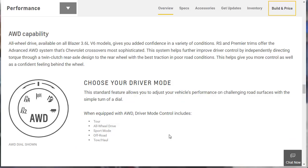And speaking of all-wheel drive, that leads us right into the all-wheel drive capability, and they have to let us know that the all-wheel drive dial is being shown if you weren't sure about it. All-wheel drive, available on Blazer 3.6 V6 models, gives you added confidence in a variety of conditions.